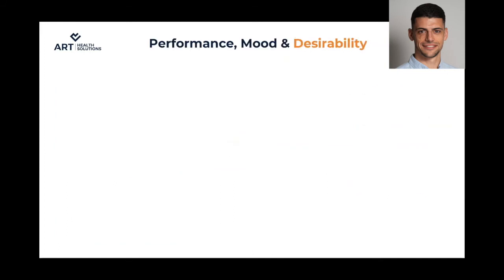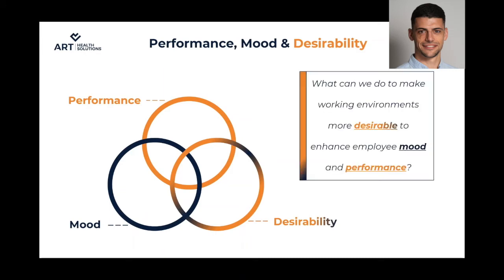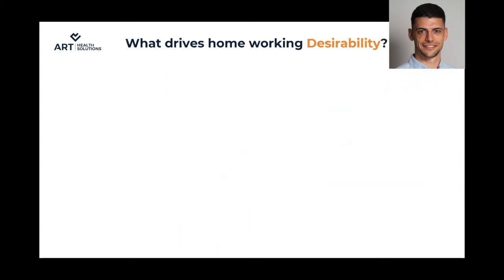So let's think about this in a bit more detail again, and take that triangle of mood, performance, and desirability. How powerful is that knowledge, that by making your working environment more desirable, or even perhaps less undesirable, we can make happier and less stressed employees, but we can also improve their performance. So inevitably the next question is going to be, what can we do to make those working environments, both at home and in the office, more desirable, and to have those knock-on impacts on employee mood and performance? Well, thankfully, I'm not going to leave you hanging on that one.